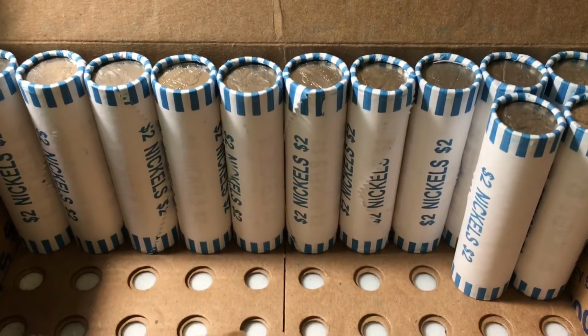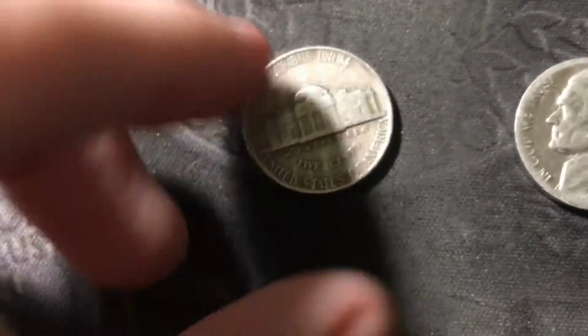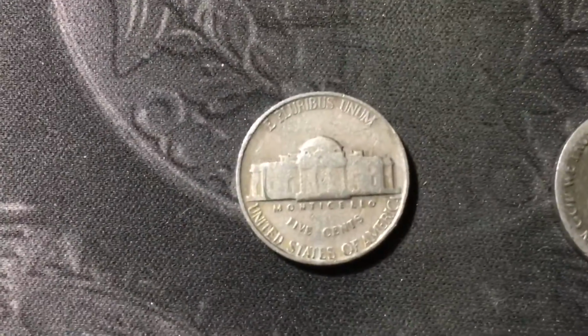Roll 38, and we have a couple more finds. First, we have a 1946 out of Philly. That was actually a reverse-facing ender.